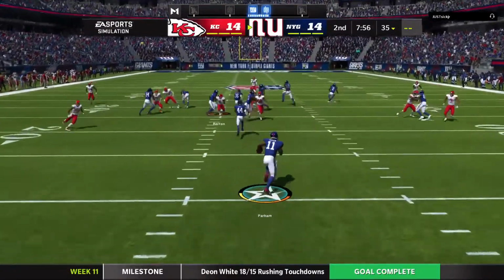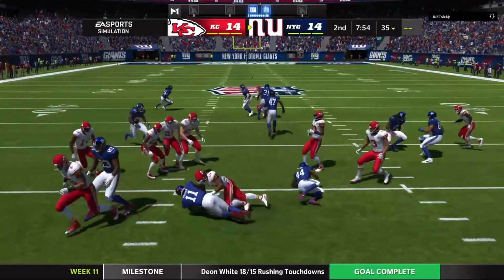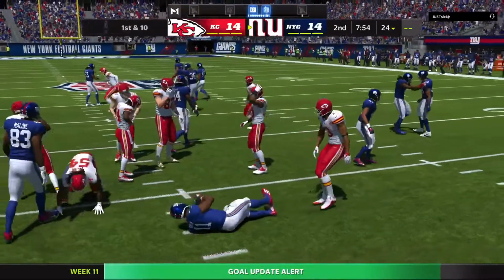Takes it in at the goal line. And he won't quite make it to the 25.